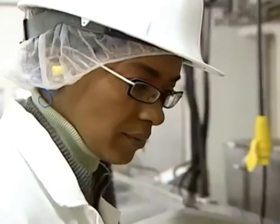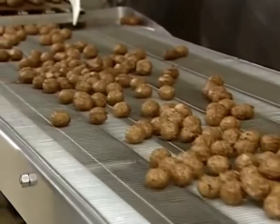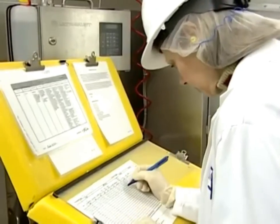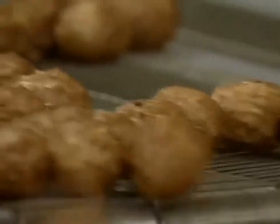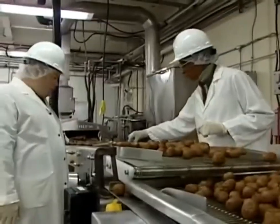In a processing plant, HACCP plans focus specifically on each product and on each food production line. This is where a hazard associated with the product can be eliminated or reduced to an acceptable level. For example, cooking a meat product to kill pathogens or disease-causing bacteria. HACCP plans provide an organized, documented way to ensure food safety, and all staff at every step of the process are involved.